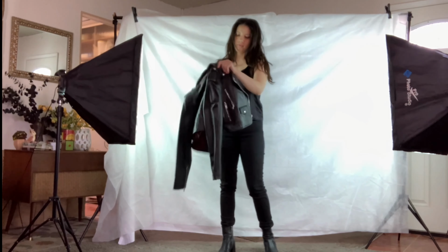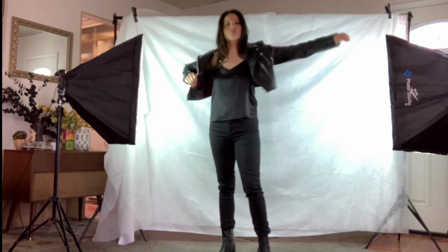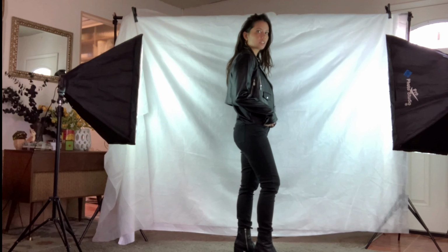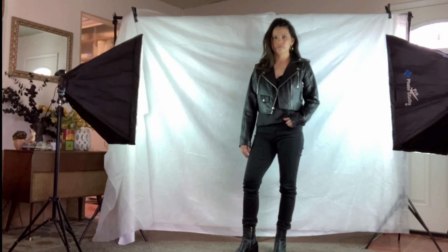I'm putting on the cropped leather jacket first, and I thought this one would actually work best because the jacket is cropped at the waistline, and it's fine. It doesn't disturb this long, unbroken vertical line.